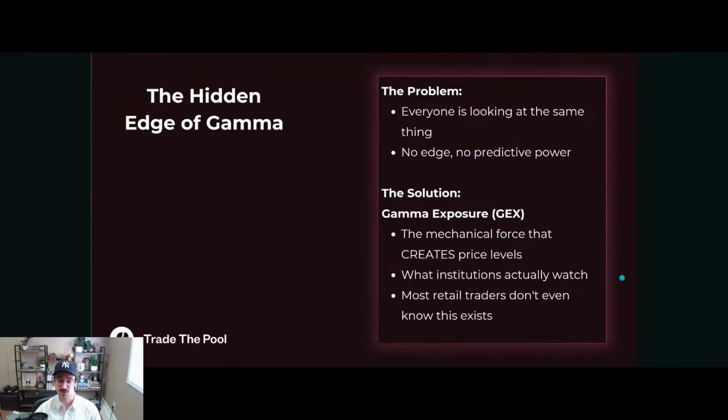But the institutions definitely pay attention to GEX levels. I promise you they do. I know I sure do. I know most of the real traders that I respect, in some way or another, have incorporated this into their tool set. There are many ways to skin a cat, but it's a good way to skin a cat right here. So most retail traders don't even know about this, to be honest.